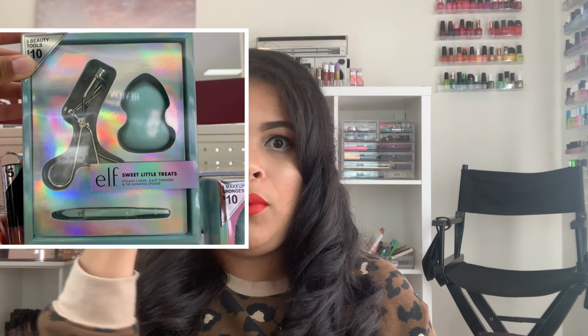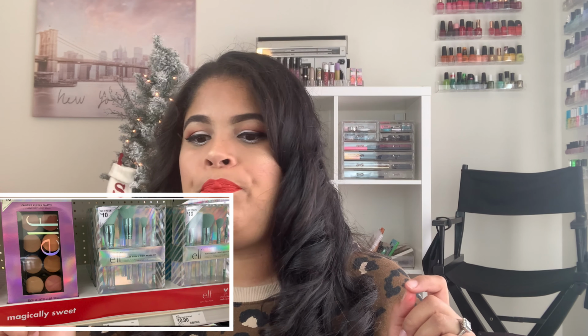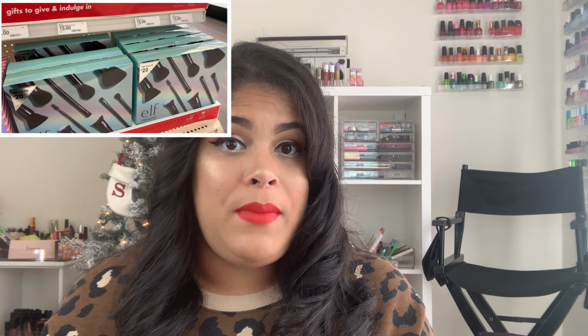I'm super excited because e.l.f. always comes with big giant sets. Like they have an eyeshadow with blush. They have highlighters. I like the one with the lash curl, and it has a tweezer and a beauty sponge. They have little tinted lipstick for your lips. They have, which one did I see? I saw brush sets. If you're that kind of girl who's getting into makeup and it's your first time, or if you want to build your kit, this is your best time.